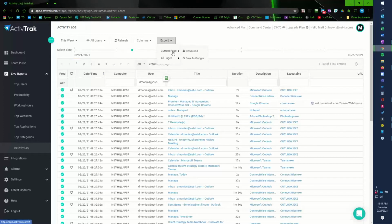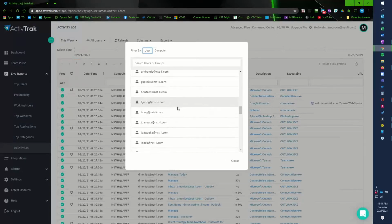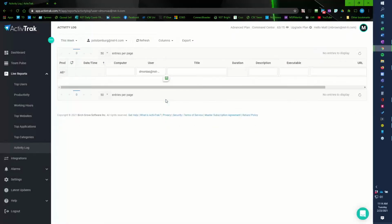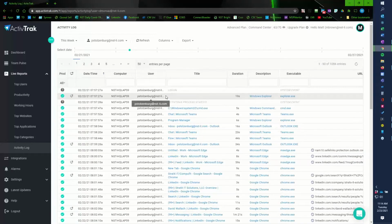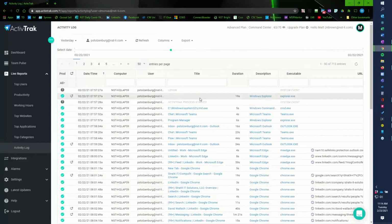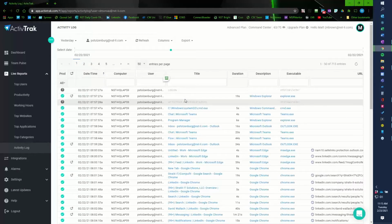I can export the report if I want to export it into a PDF. If I want to export certain pages, I can do that. If I want to change the user, I'm picking on Peter today, so I'm just going to use Peter as the example. Oh, I'm sorry, the user's in there. There's Peter. And then if I just want to look at Peter yesterday, I can come in here and look. So again, it gives you a lot of flexibility to see what the users are using and how they're using it.